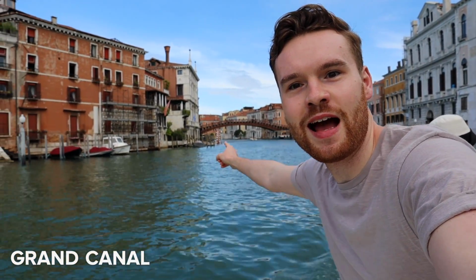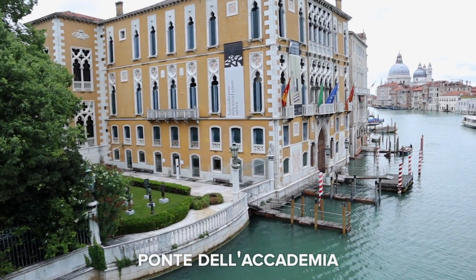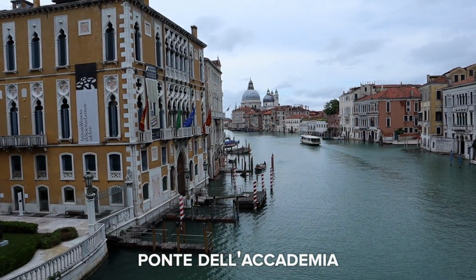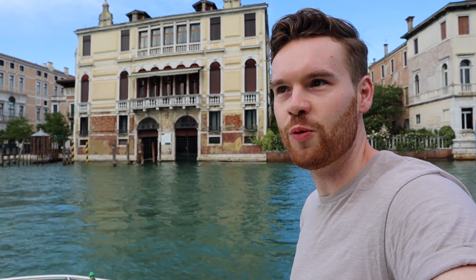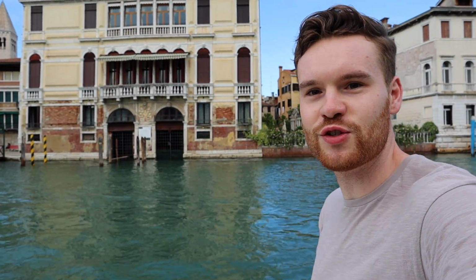We're now out on the Grand Canal, the Ponte de Academia from yesterday as well, over there. This is the main highlight really, coming down here. Just stunning viewing old buildings at every angle, on either side of you, history everywhere you look.